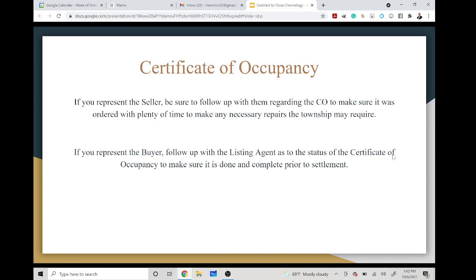Certificate of occupancy. If you represent the seller, be sure to follow up with them regarding the CO to make sure it was ordered with plenty of time and any repairs that need to be done. If you represent the buyer, follow up with the listing agent as to the status of the certificate of occupancy to make sure it's done and complete prior to settlement. Stay on top of that.